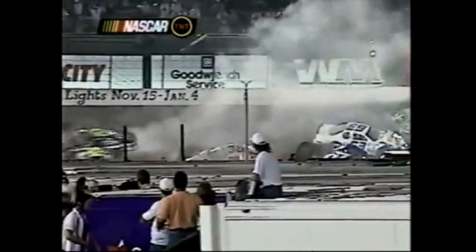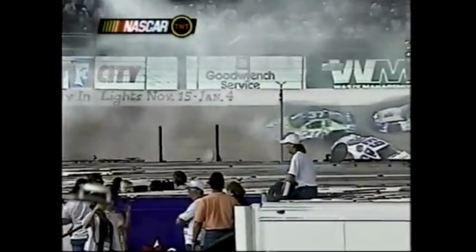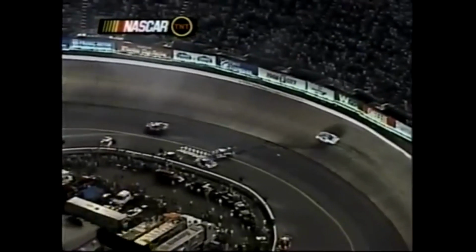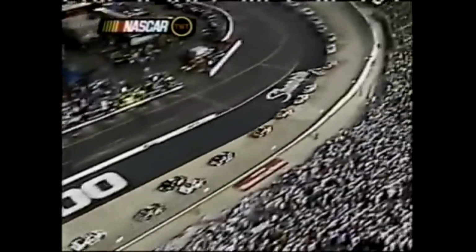Oh, trouble, turn 1. At least a dozen cars involved. I don't know if we're going to get to 10. We may not have enough cars left. And the 54 car, I will tell you, got a lap back. There he goes. Kevin Grubb. Top of the screen.